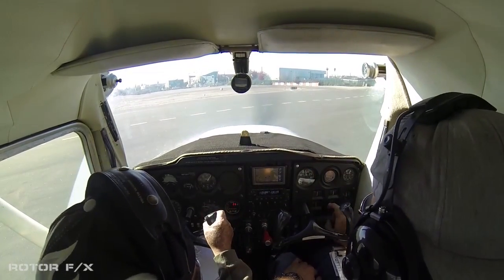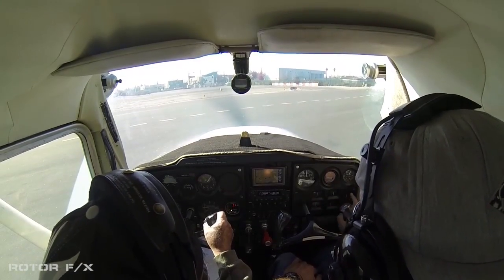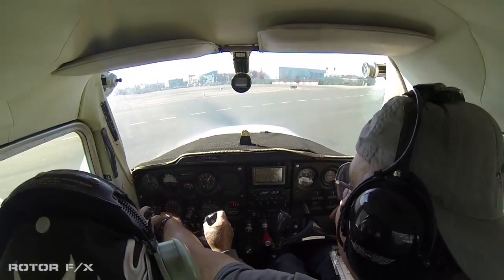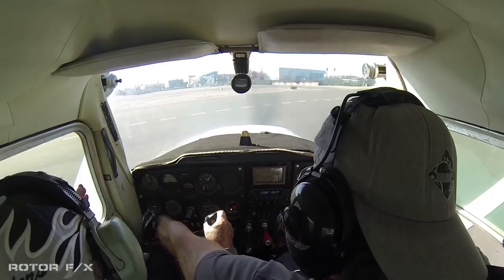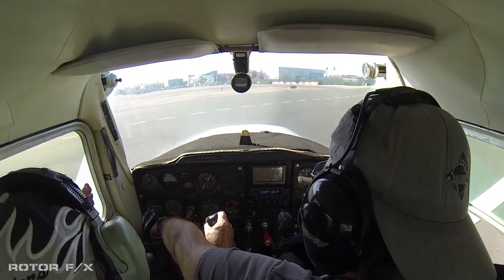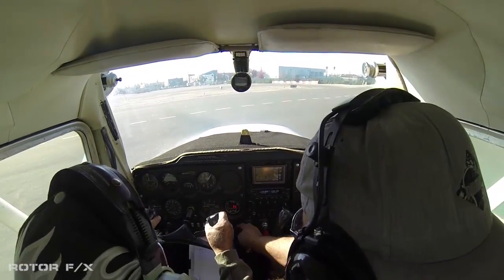Now we're going to check this. All okay. Oil pressure, oil temperature. We have fuel. Our battery is charging. Our suction gauge is good. Now I'm going to check our spark plugs. That's one of them there. Working. Now that's the other one. Working. Good. Okay.